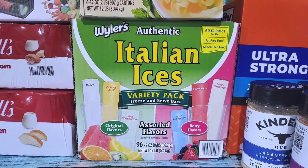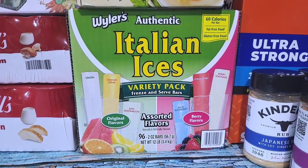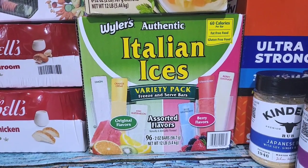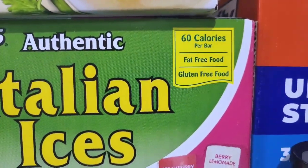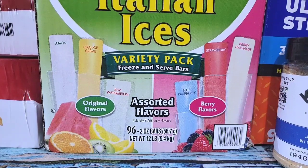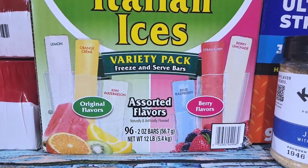Now, I will say the Outshine fruit bars, which happened to be on sale at Kroger this week, I'm going to go in after the holiday. I'm not driving in Easter traffic. These are 60 calories per little tube. And this particular one is lemon, orange cream, kiwi, watermelon, blue raspberry, strawberry, and berry lemonade.